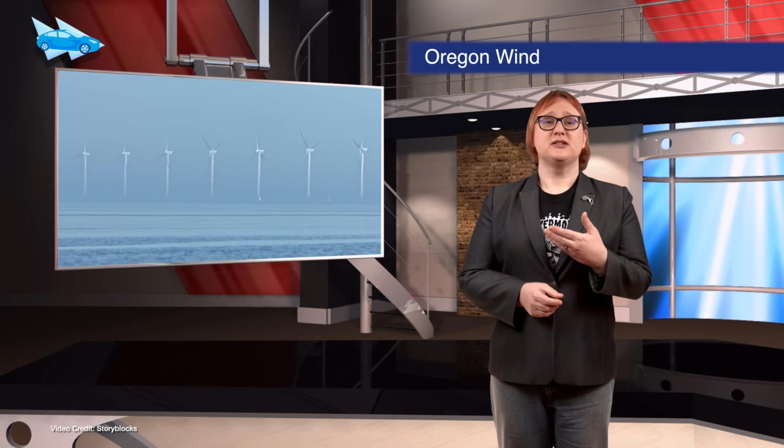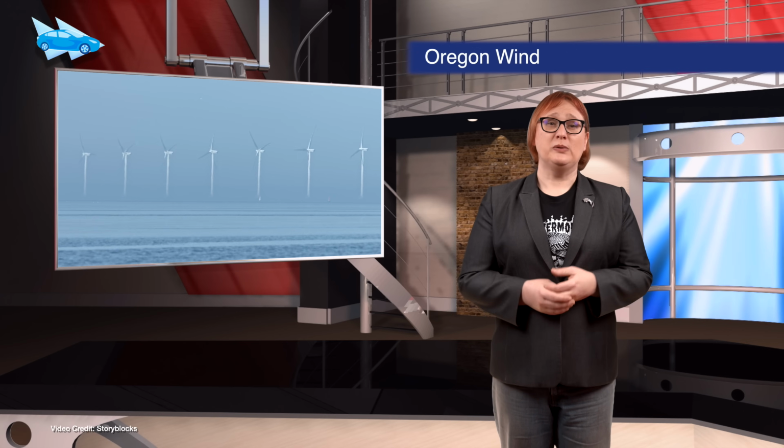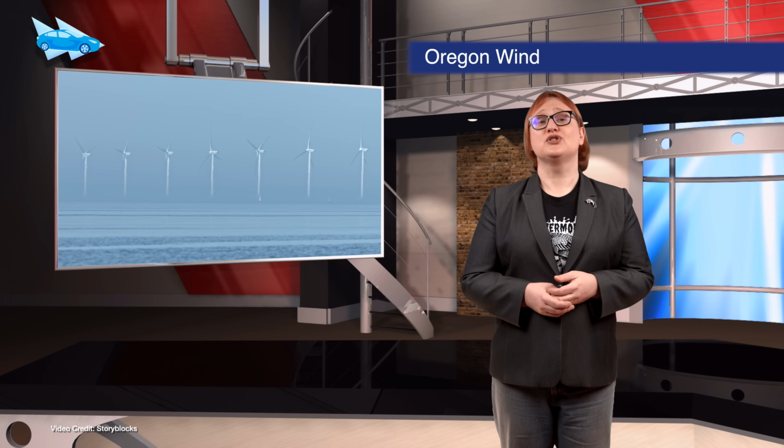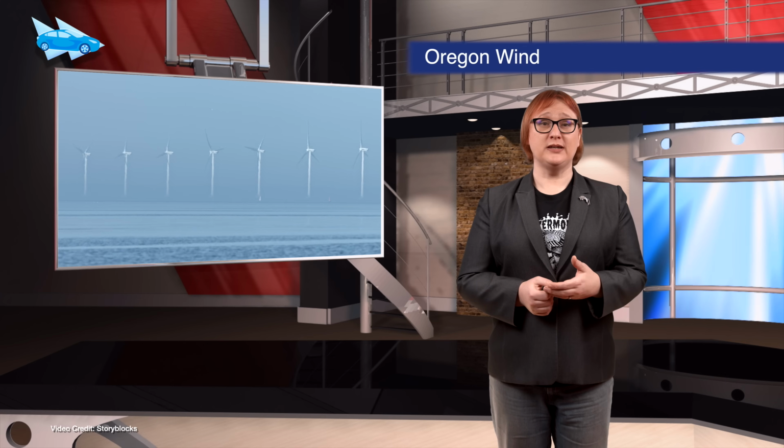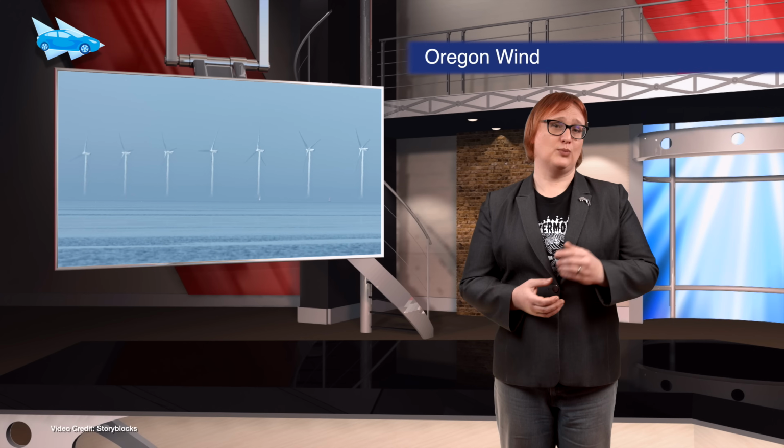The US Department of Interior's Bureau of Ocean Energy Management has announced 2 offshore wind energy areas off the coast of Oregon, where new floating offshore wind farms can now be built. The 2 sites are near Coos Bay and Brookings.